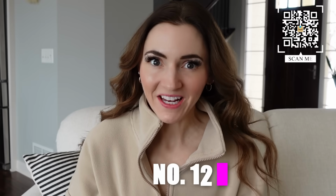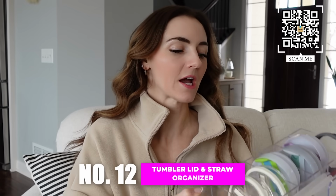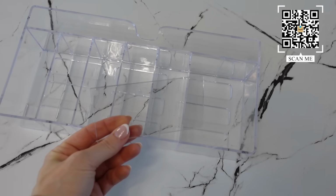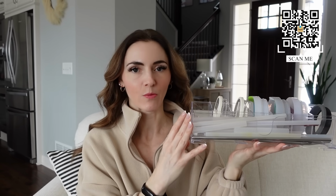Number 12, I know I'm gonna get a lot of questions on this tumbler lid organizer with straws. Can I just say, I love this. My kids love this. It's so fun to use. It's easy to put everything away. You can totally adjust this. You can pull out these dividers right here depending upon what you want to put in here. You don't just have to use this in the way that I have used it. You could use this drawer or pantry.